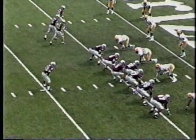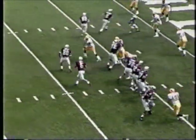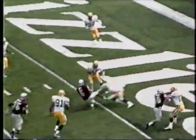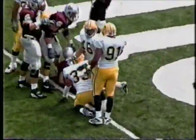Great work by our camera crew and great work by the officials to pick it up. Third and goal now at the four. Disney looking to the end zone under pressure. Now he's going to run it and he'll get to the goal line and into the end zone for a touchdown.